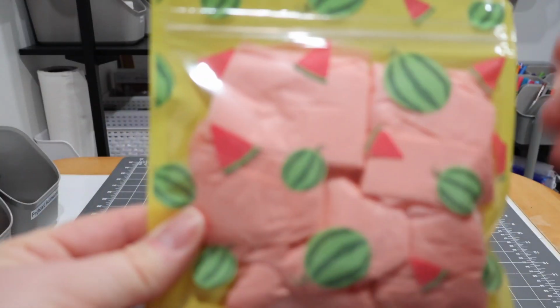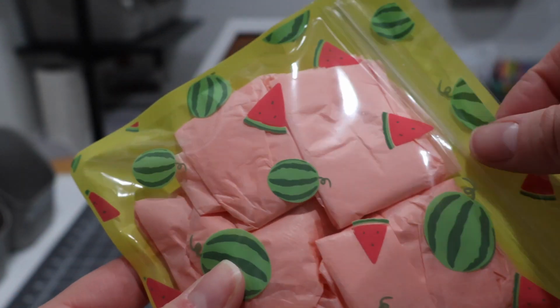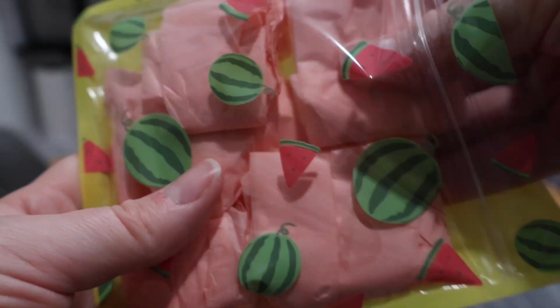Double JJ is also really nice about sending their pins in these very cute little bags. I always keep them because I figure I'll pass them on to others when I sell pins at some point.